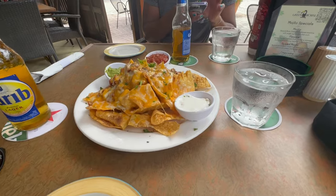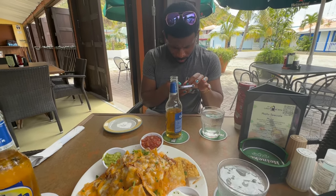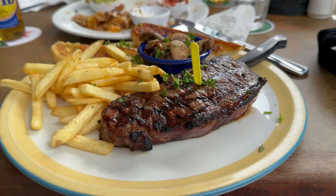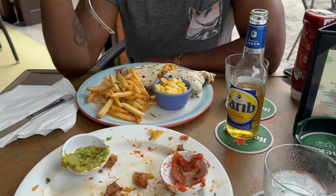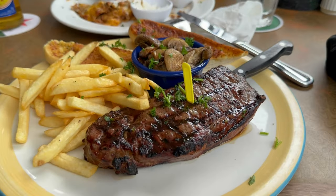Cool. Oh, this is the starter. Are you nice? No, I'm okay. Enjoy. Oh my goodness. You happy now? Enjoy. I am so happy. Oh, look at this steak.